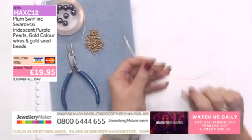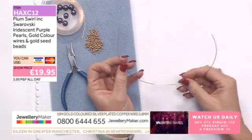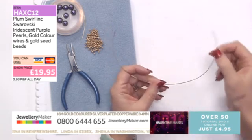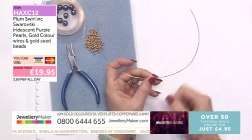So I've taken a piece of my 0.8 wire, and it's about 10 to 12 inches long, depending on how big you want the heart to be. If you're making these for earrings, I would probably cut this in half. You'd probably get a pair of earrings and two little pendants out of a piece of wire this big if you were making smaller ones.